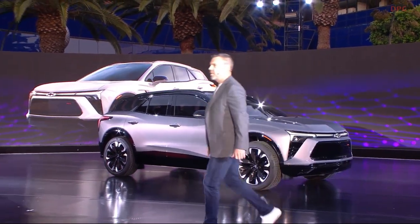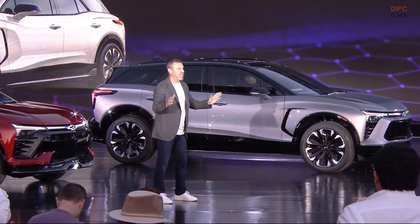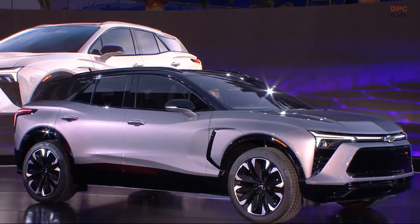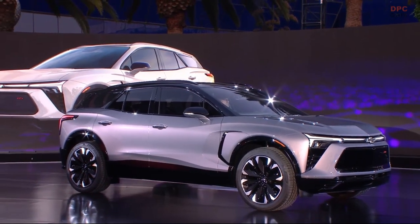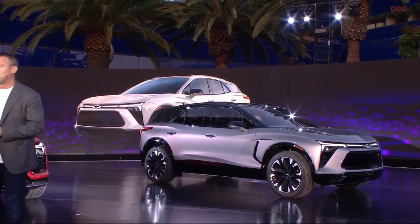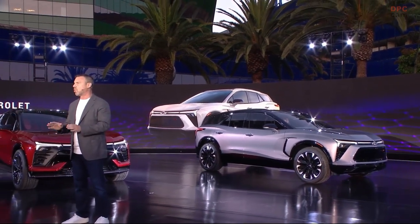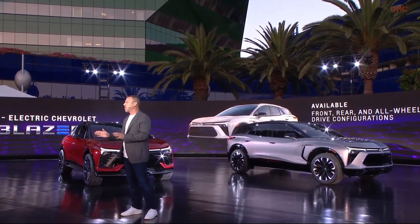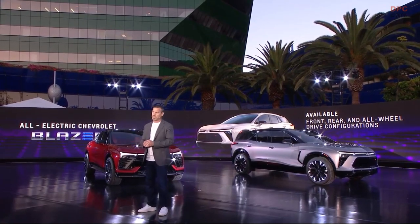This is the Chevrolet Blazer EV RS. And like the SS, the RS is for that customer who desires an SUV that stands out. The black grille, the black accents, these black 21-inch wheels really give it a sporty appearance. And inside, you experience the racy flat-bottom steering wheel and a spacious, gorgeous interior. The RS will come standard in either front or rear-wheel drive, with all-wheel drive available as an option.